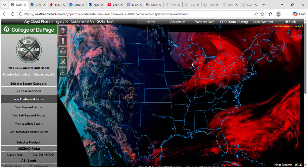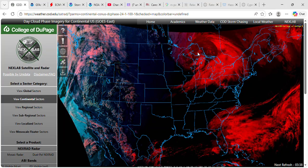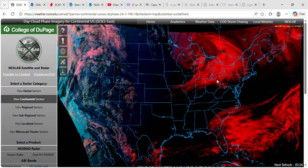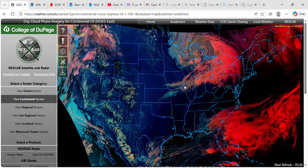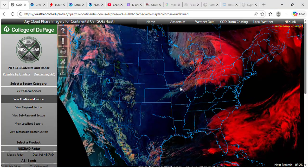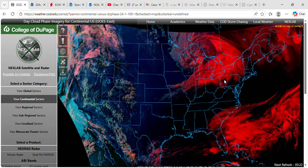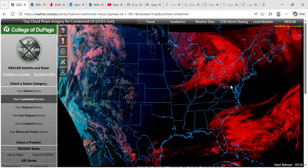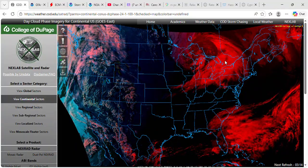And then we got this low pressure spinning up there across the UP of Michigan. That's bringing some rain up across Michigan and up into parts of Ohio and back through Illinois. I think there's a few showers back through northern Missouri, but that's about it with that. I think the rain might be starting to move into New York, maybe Pennsylvania, but most of the rain is actually kind of north of the Canadian border.